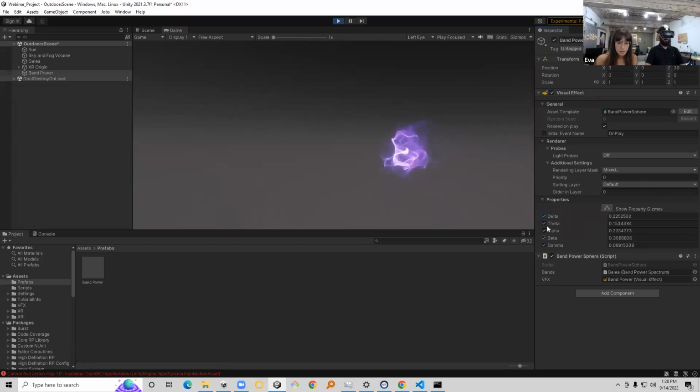I see right now that actually all the power bands are mapped. I think it's because the script probably has them linked, and it might be overwriting what I changed earlier. But you can see how the system is changing. And at the same time, you can see the values on the right.